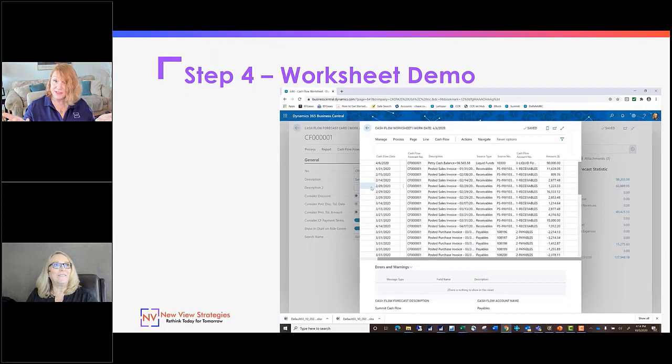I can filter this just like I can do in any other list page. So I could narrow it down to one group and review a group at a time, right? Absolutely. Wow, this is really nice. I like this. You can sort it by date and look at what you think is going to happen day by day. And again, how it populated that cash flow date is it's using payment terms unless you tell it to use your cash flow payment terms.